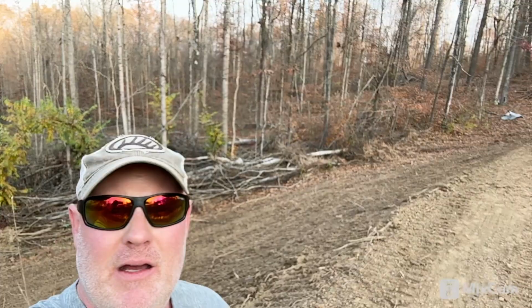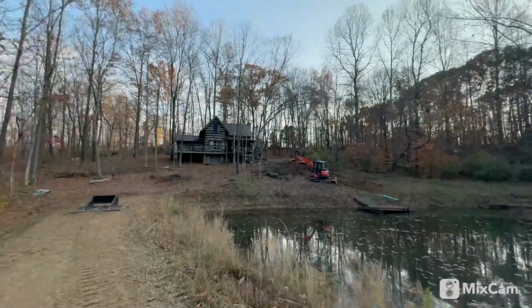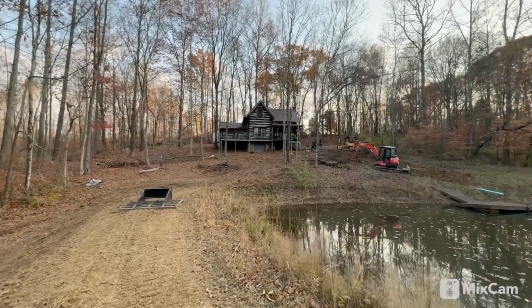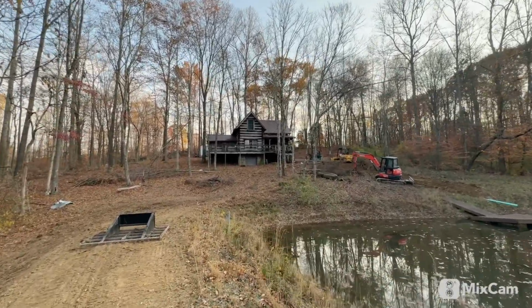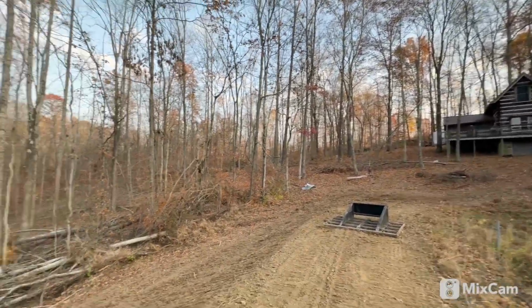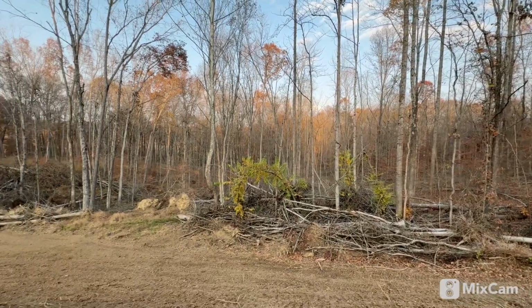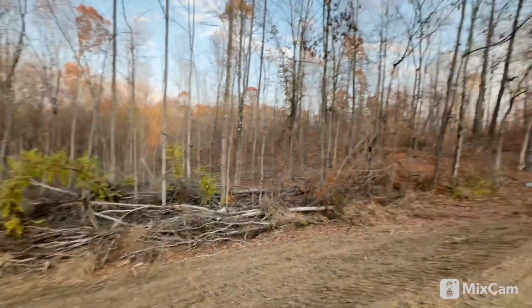So still a lot of logging slash that we have to deal with, but the most important thing is this right here, because once we can get this thing livable and I can stay here with my family, then I can concentrate on all the endless habitat projects that I've got in store to share with y'all. So man, super pumped, super excited. I cannot believe this is what we're doing.